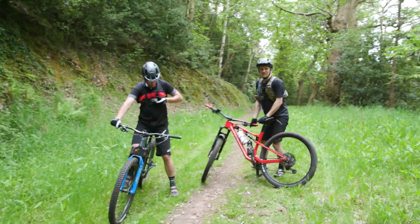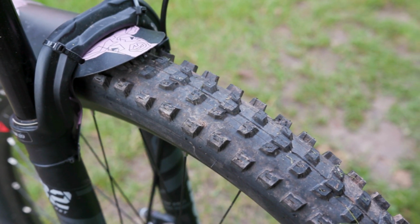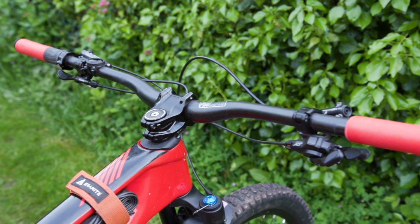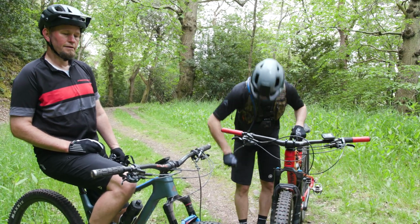Oh, it's exciting. I think even though it's completely bone dry, changing the front tire to something a little bit more aggressive was definitely needed, and yeah, a bit more width on the handlebar and rise just means that when it's so steep like that, you've got a bit more breathing room rather than being kind of folded over the front.